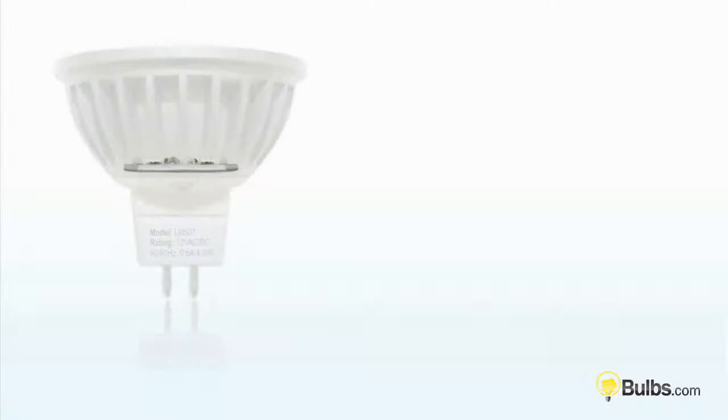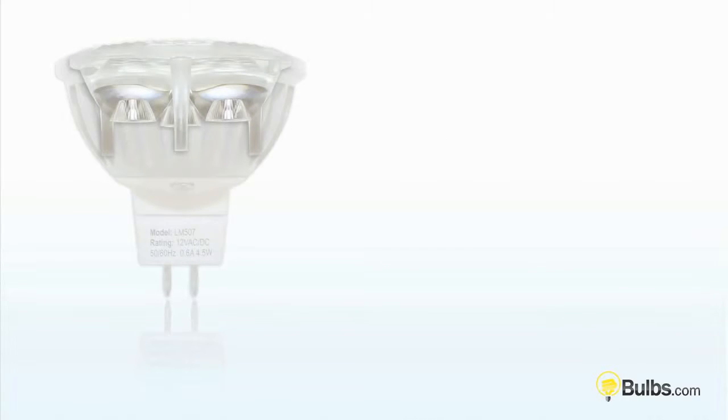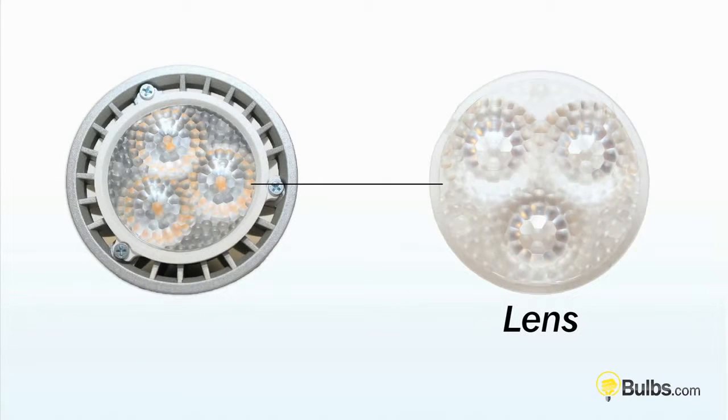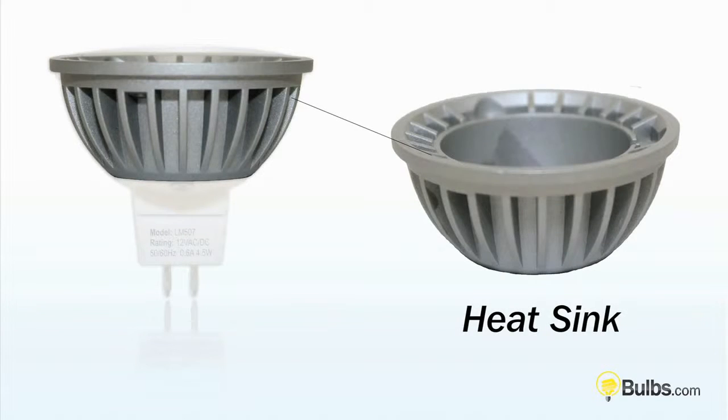There are a lot of different components of an LED bulb, but the three main parts are the diode, which generates the light, the lens, which focuses or aims that light, and the heatsink, which draws heat away from the diodes and keeps them from overheating.